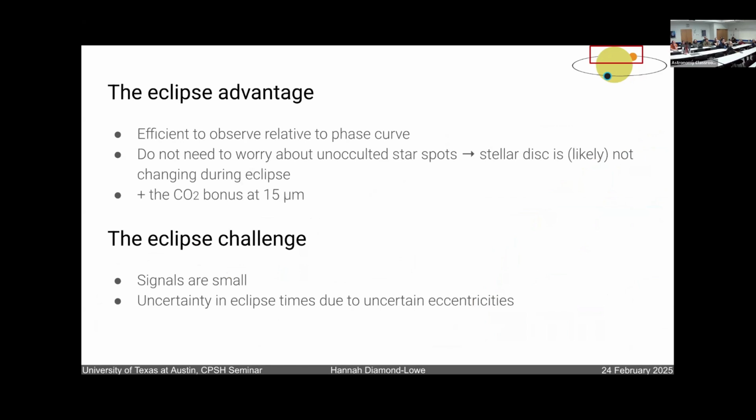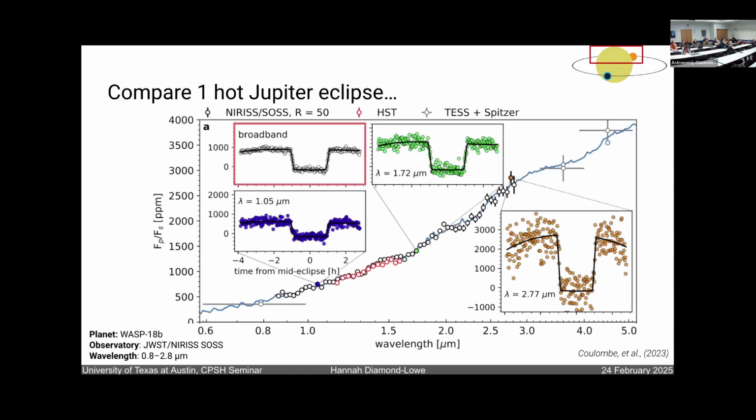But there's a challenge. There's always a drawback. These eclipse signals are really small. And there is also an uncertainty in when that eclipse is going to happen. I'll show you what I mean by that. This is the one hot Jupiter plot I'm going to show. So revel, bask in its glory. This is one hot Jupiter eclipse. This is WASP-18b with JWST NIRISS SOSS.